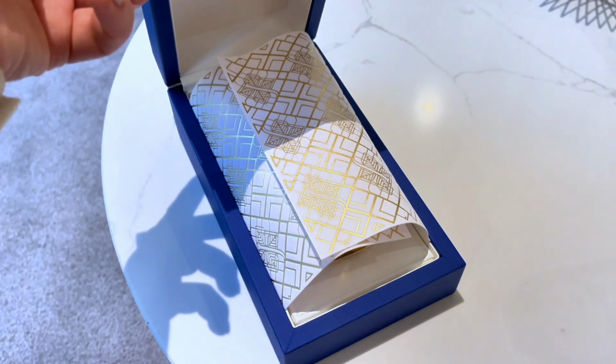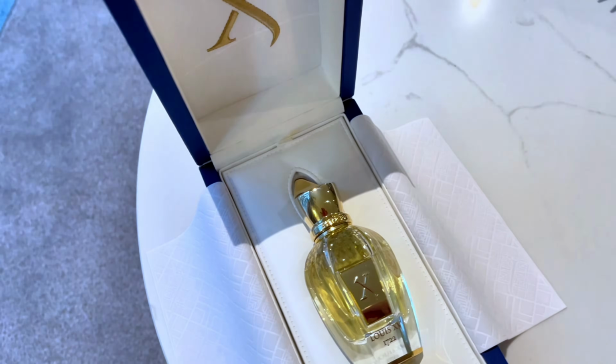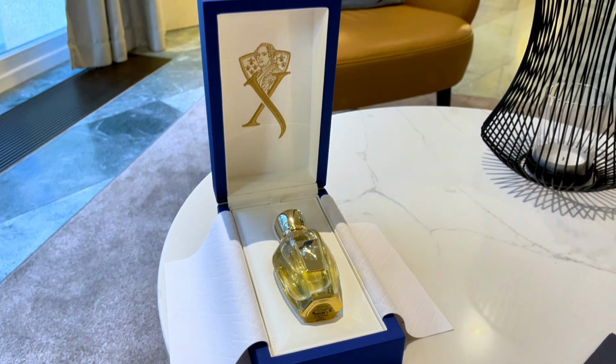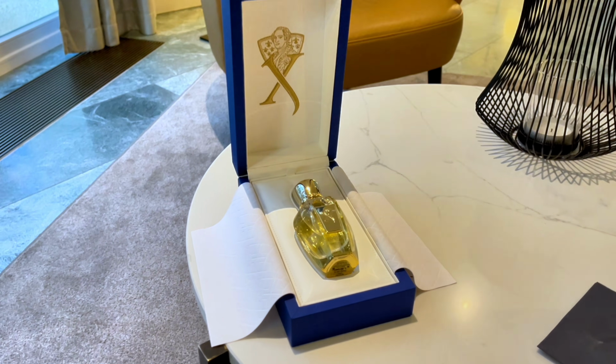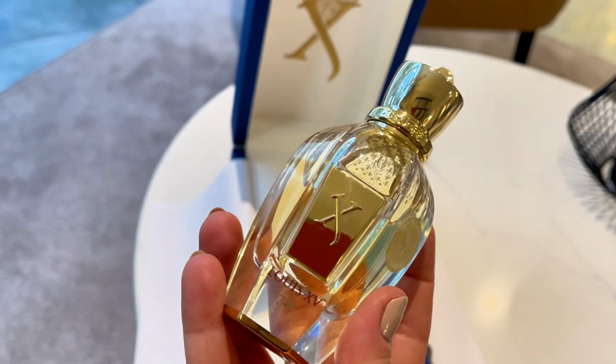Here it is, the blue box. The blue color has not been chosen by accident. It corresponds to the color of the champagne packaging. I'll show you in a minute. Inside, nested like a treasure in this pattern of De Venoge and XERJOFF is the bottle. And here in the top, you see the X and a portrait of, I guess, Louis XV. The gorgeous bottle has the French royal lily printed in gold all over the top side.